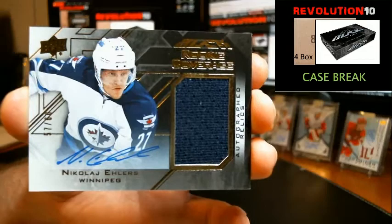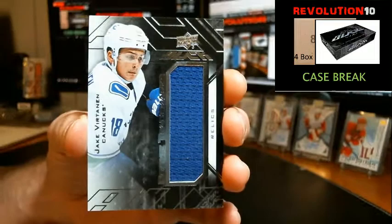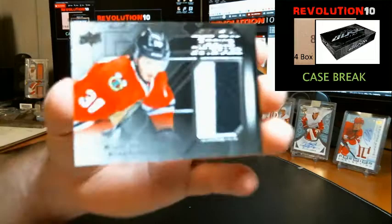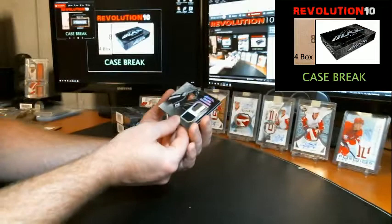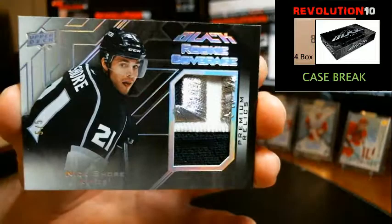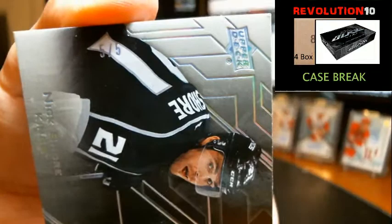57 of 60. Rookie Trademarks jersey card for the Vancouver Canucks, Jake Virtanen. And the rookie coverage jersey card. This one's going to the Blackhawks, Ryan Hartman. Nice. What a patch. We've got a rookie coverage spectrum, numbered 5 of 5 with a sick three-colored patch for the Los Angeles Kings, Nick Shore. Gorgeous patch, 5 of 5. Look at that thick silver band. 5 of 5 up there on his back. Beauty.